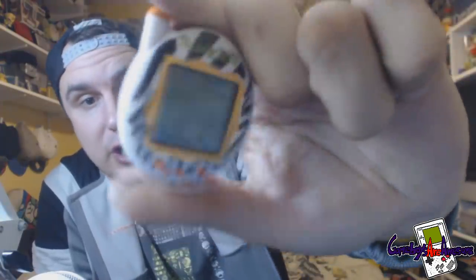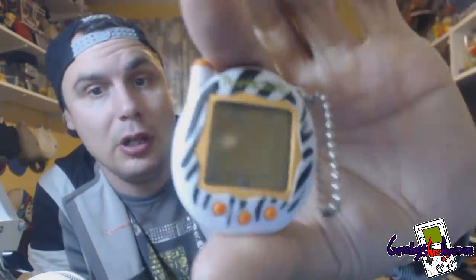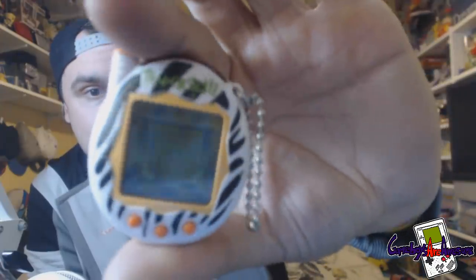But yeah, I got this. You see, this does work. I've tested it with a new battery. I haven't put one in at the moment. So this I got for 50p, which is awesome. It's going straight into the collection because it's actually a nice looking one too.